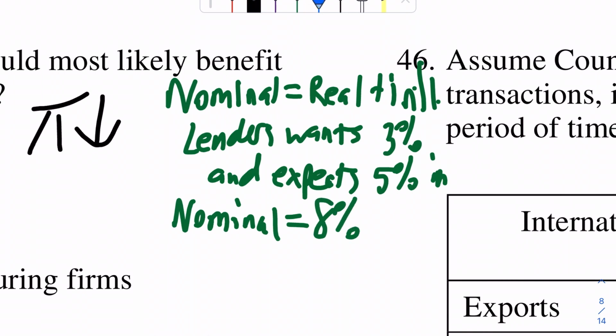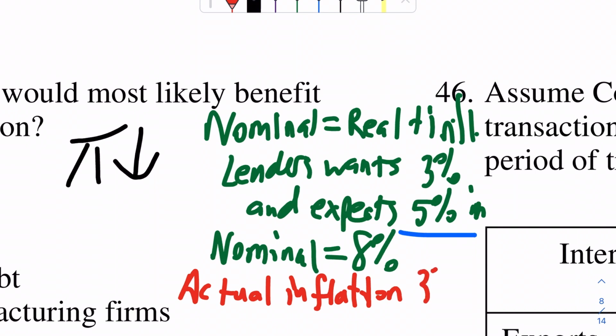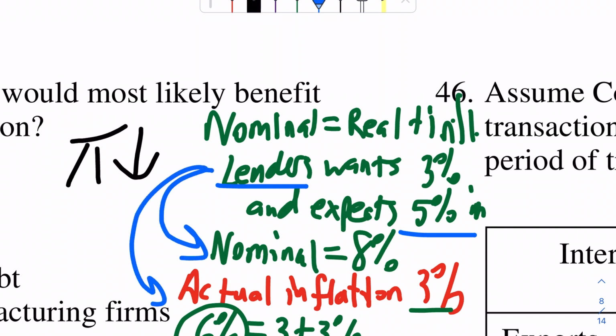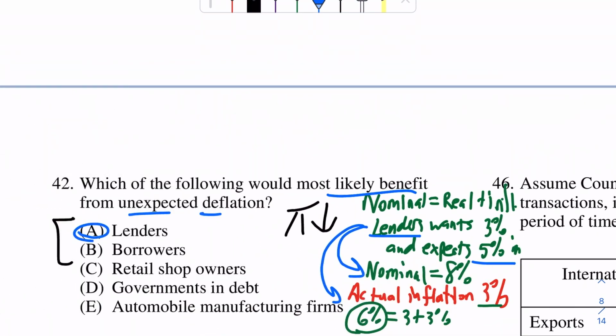But what if it's unexpected deflation? Is the inflation 5%? No, it's actually going to be, let's say, 3%. So the actual inflation is 3%. So how much should the interest rate be? If we do real, which is 3%, plus the actual inflation, which is 3%, that means the nominal should be 6%. But what is the lender getting? He's getting 8. He should be getting 6. So the lender is winning. So the lender is benefiting. 42 is A.